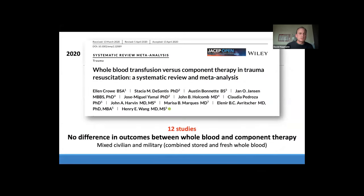Right, so let's kick this off. So 2020, these authors looked at 12 different studies looking at whole blood versus component therapy for trauma. And in their meta-analysis, they found no difference in outcomes between whole blood and component therapy. This was a mixed civilian and military study, which also combined both the stored and fresh whole blood. A lot of the systematic reviews do combine these things, even though potentially you could argue they're different research questions, but I guess they want to know about the biology and the physiology rather than the logistics.